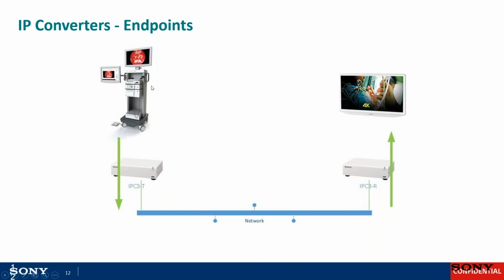Restored. So we talked about on the one side we have our transmitters, receivers. So this is two different units. One is actually specified as a transmitter. The other one is specified as a receiver. We can take information from the endoscopic tower as a video signal and output it to the receiver, which is then transcoded onto the monitor in multiple different flavors: HDMI, 2D, 3D, 4K, HD. And this is just in a simple point-to-point application.